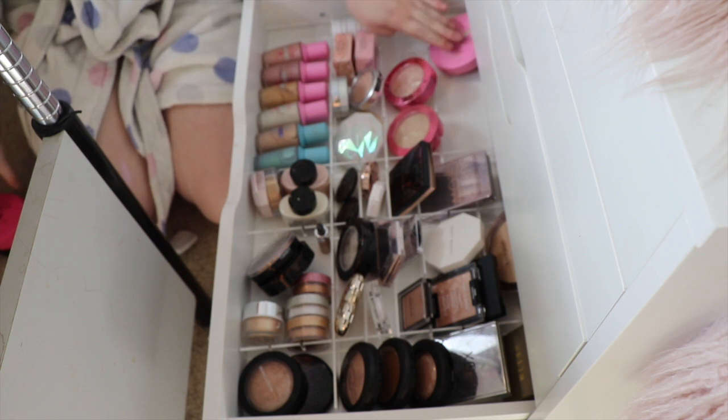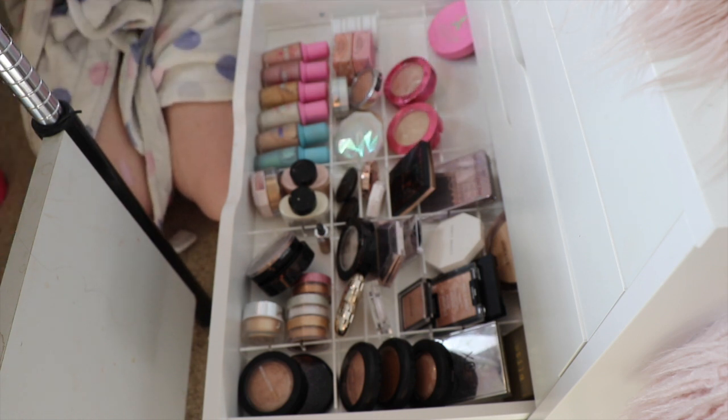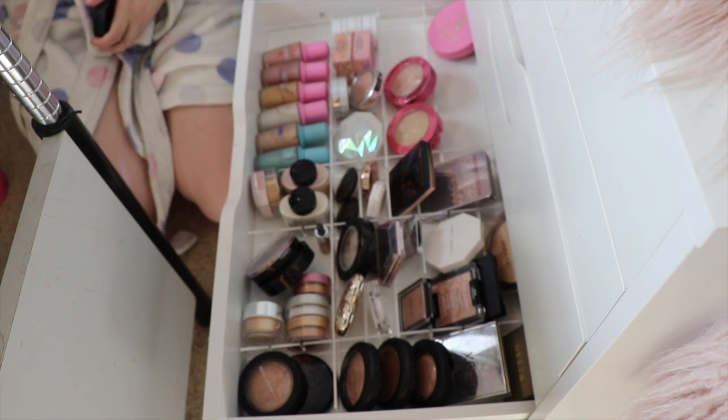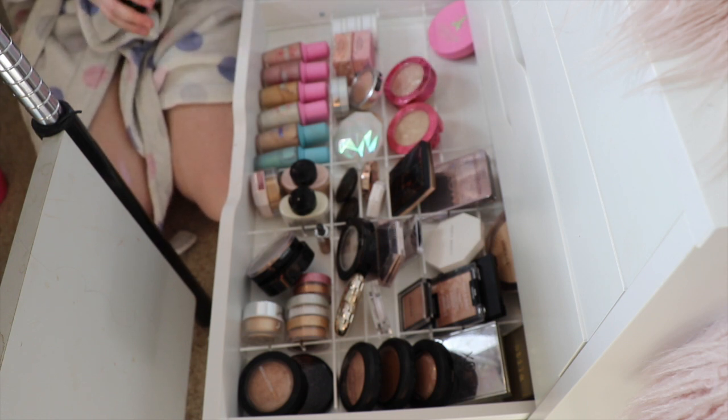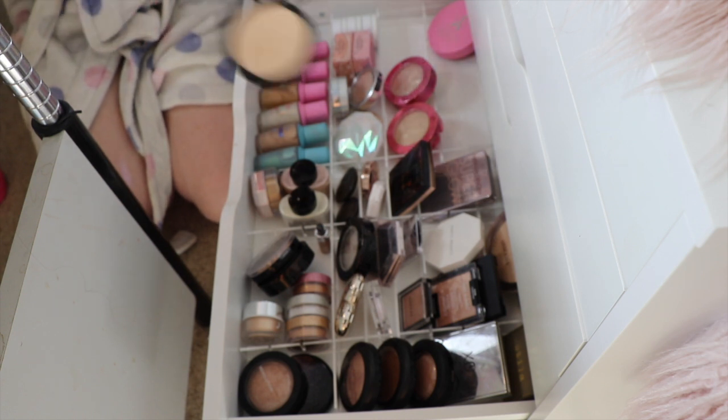I love that shade, it's so pretty. Next we have Uranus. This is the one that him and Manny did together, and I really need to declutter this because I don't think I ever am going to use it. This is how it looks here though.